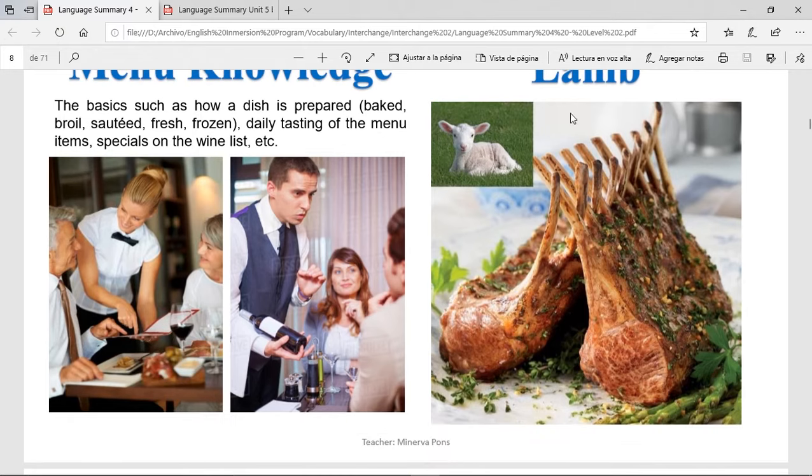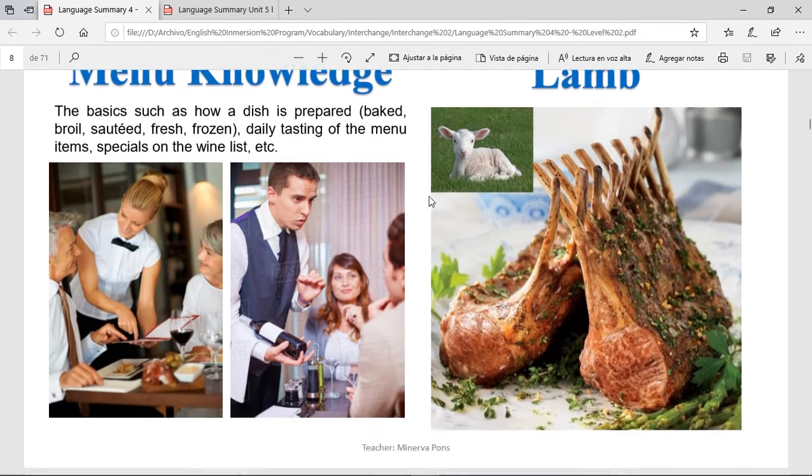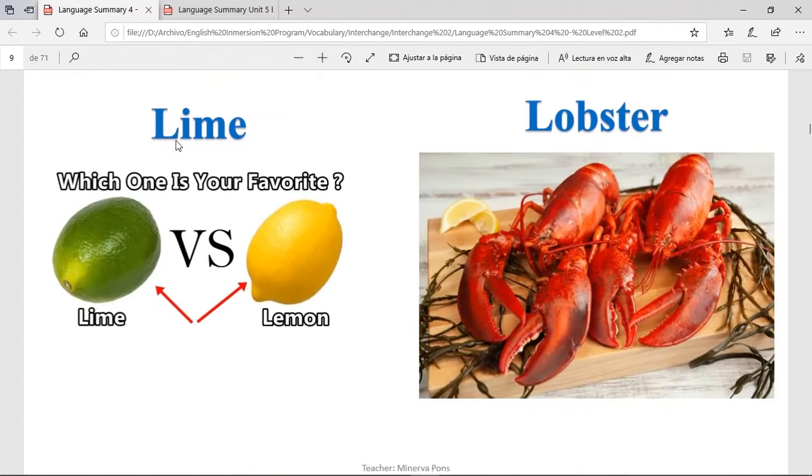Okay, lamb. This poor little friend is really delicious right here. This is lamb. It's a type of meat from an animal, basically goats and sheep when they are babies. Lime. Okay, this is a lime, the green ones, and lemons are the yellow ones. We usually call limes lemons, but it is like this. Lobster. This is usually really expensive, and I don't think it's so good either.